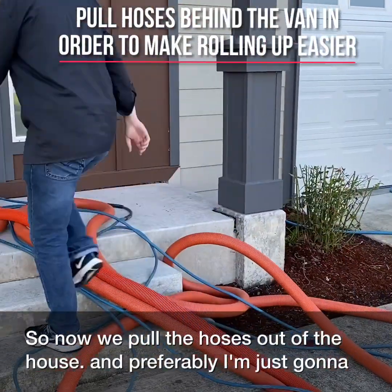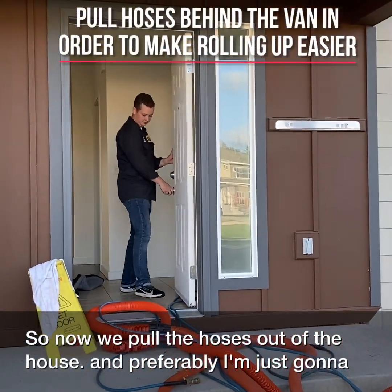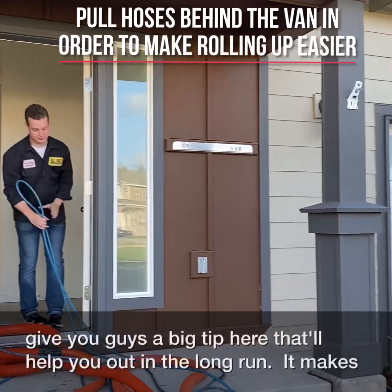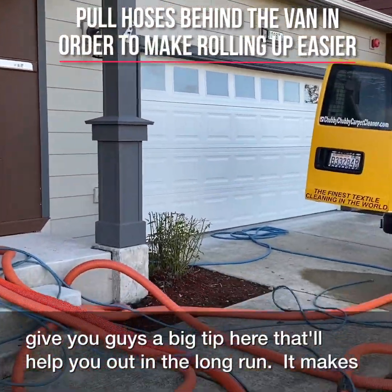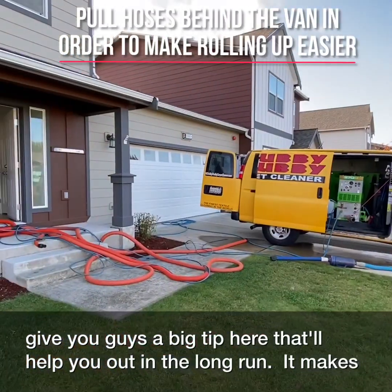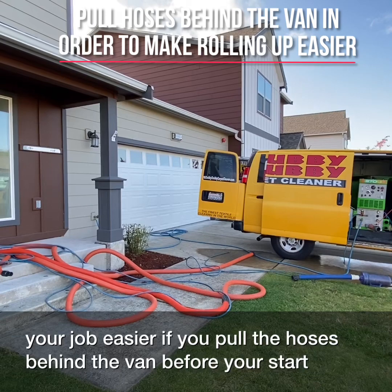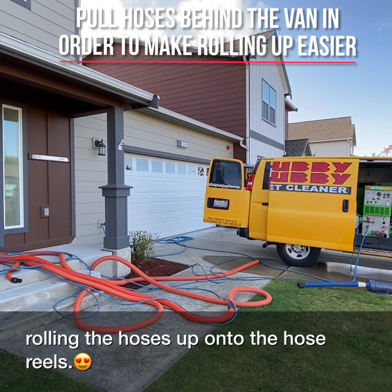So now we pull the hoses out of the house, and preferably, I'm just going to give you guys a big tip here that'll help you out in the long run. It makes your job easier if you pull the hoses behind the van before you start rolling the hoses up onto the hose reels.